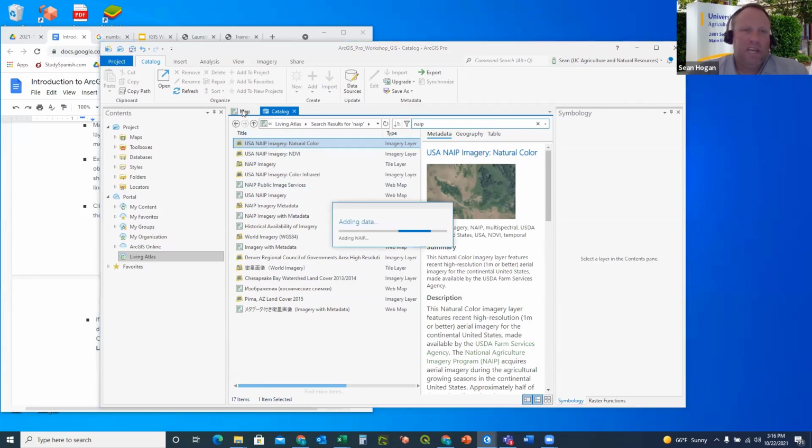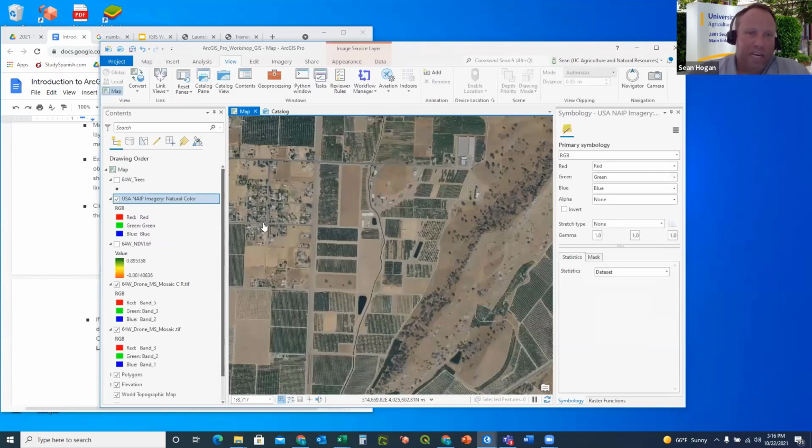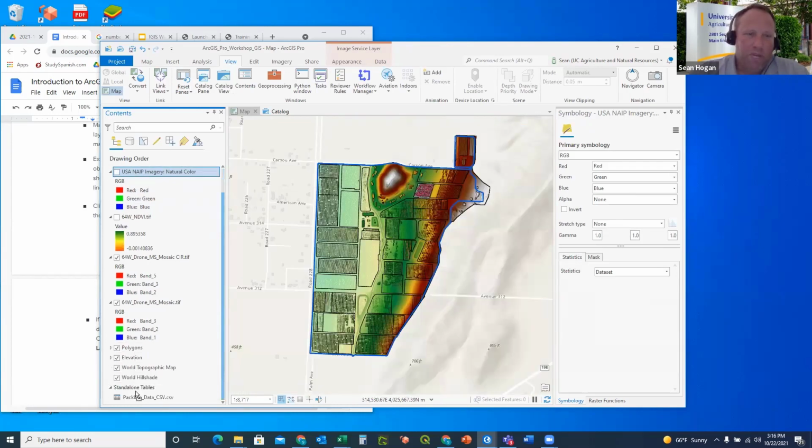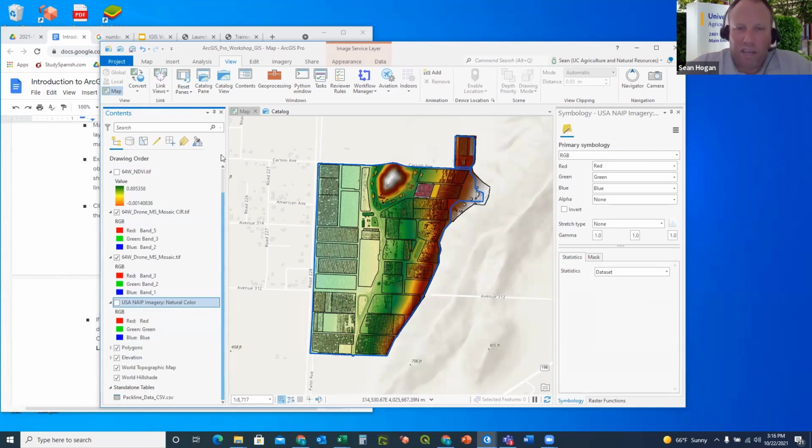And what it'll do is just add it into our map pane. This is a hosted feature layer. Hosted meaning that you'll have full access to the data and you can manipulate it, analyze it, clip it, a whole bunch of other things. So when I click back, you'll see at the top the true color. I didn't use the color infrared this time because we have our own, but you'll have a background layer pulled down from the web in your map. You can click and drag this down below if you would like right now, but just turn it off for now.